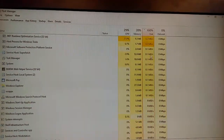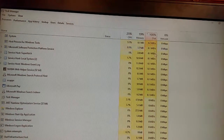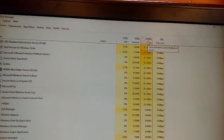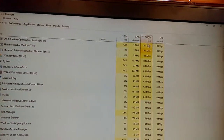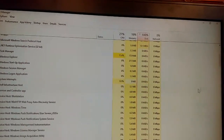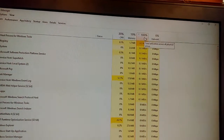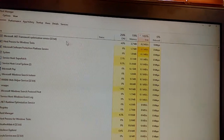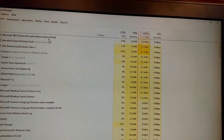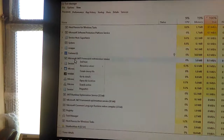Now, I'm trying to figure out what is causing the disk total utilization across all physical drives. I only have one physical hard drive, and it's maxed out. Now, why is that? So, let's see, what we can do is... the only thing, Microsoft .NET Framework. What we can do is start killing some of these processes that are not necessary.